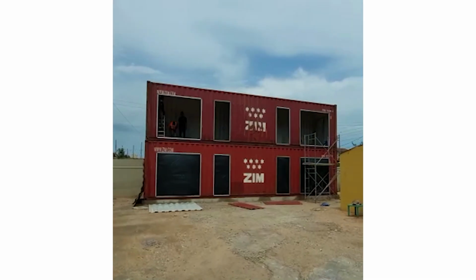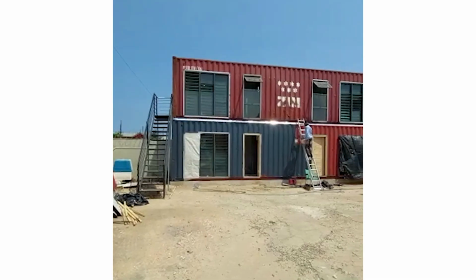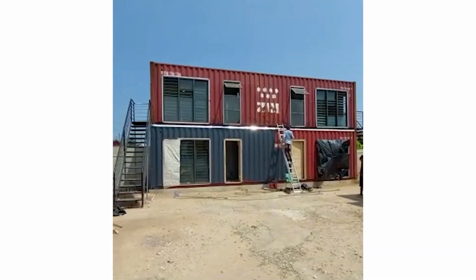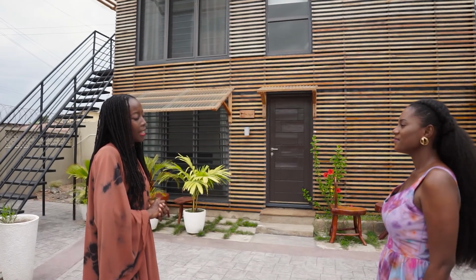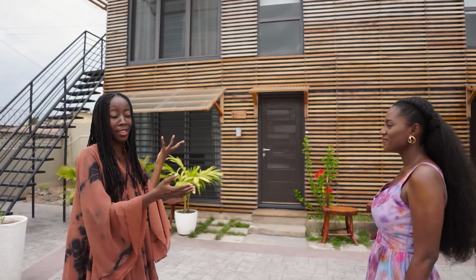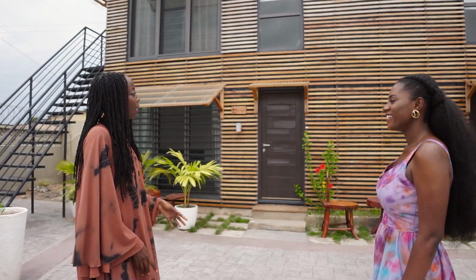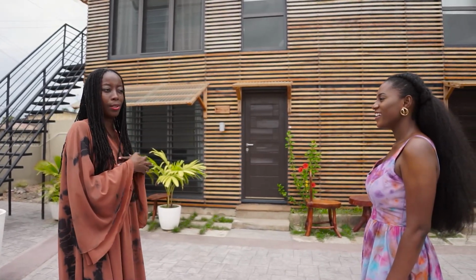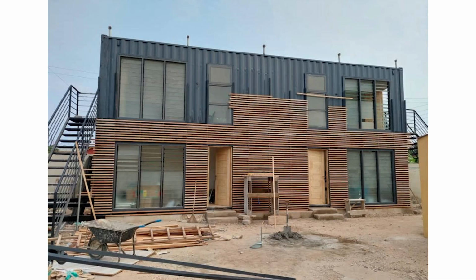To put the containers on, you need to put on a solid foundation, right? So we had to build the foundation first. Then we had cranes bringing the containers all the way. We had it delivered, and then they had to stack it on top of each other. And then once that was done, we had the base structure, and everything else from there was a bit more of a breeze. So we worked inside on demarcating the rooms, and then we came outside to do the cladding and the roofing and all of that.